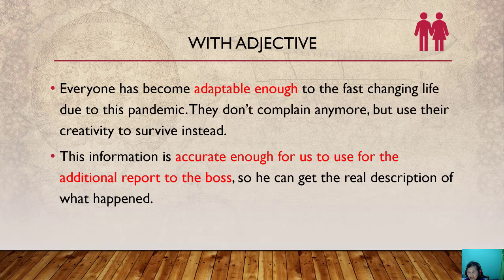See the position here: the position of enough is after the adjective. Remember that the position of too is before the adjective, but enough is after the adjective. Be careful with that.